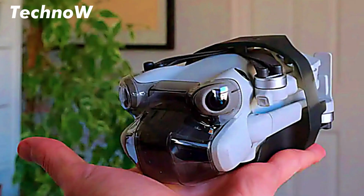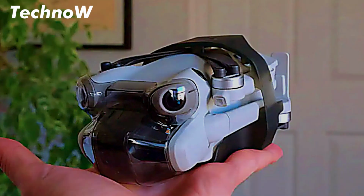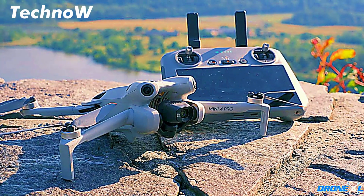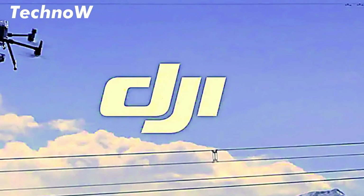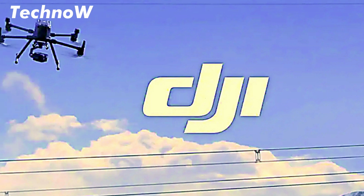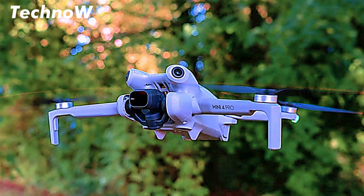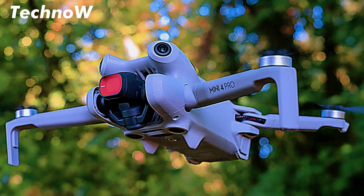The DJI Mini 4 comes packed with incredible features that set it apart from other drones in the same category. With 4K video recording, advanced obstacle sensors, and a robust flight time, the Mini 4 offers a professional-level experience at a more affordable price point. The lightweight and foldable design also makes it highly portable, ideal for travelers and outdoor adventurers. Whether you're shooting stunning aerial footage or capturing wide-angle landscape shots, the Mini 4 delivers high-quality performance.